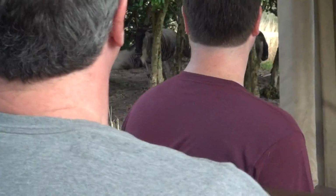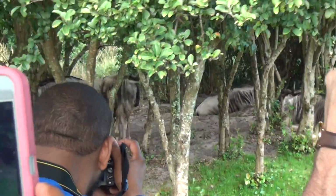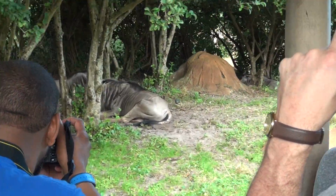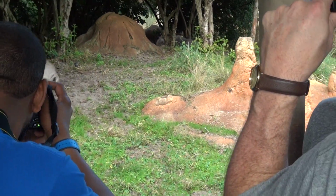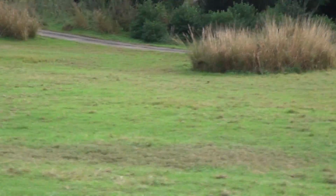Right underneath those trees, there's a gray animal to the left, underneath the bush here. This is the white-bearded wildebeest. White-bearded wildebeest have the largest migration pattern of any animal in the entire world, with herds in the thousands. Wildebeest get their name from the translation wild beast in Afrikaans, but they're pretty docile. They typically stay in the shade and graze in the savanna.